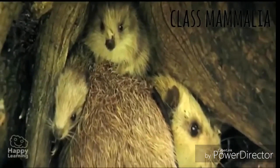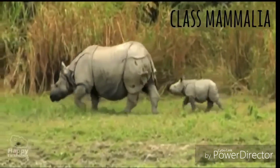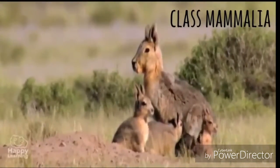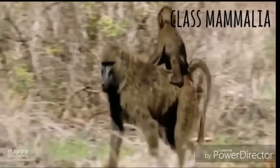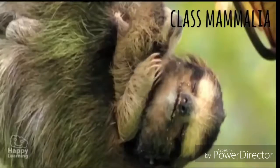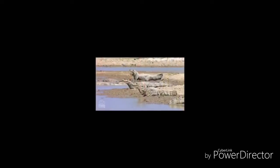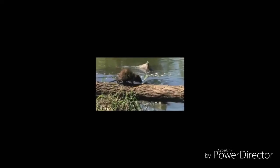Finally, the class with the best-looking species of phylum Chordata, class Mammalia, with the most complex skeletal system of all. Welcome. Let's commence. So, although the number of bones slightly vary in mammals, the skeletal system of every mammal follows this basic plan. Their skeleton is divided into two portions, the axial and the appendicular. Basically, the axial skeleton consists of bones along the axis of the body. This includes the rib cage, the vertebral column, and the cranium.